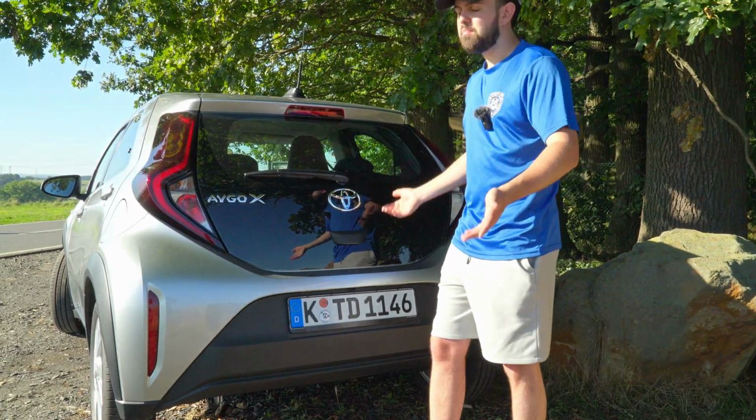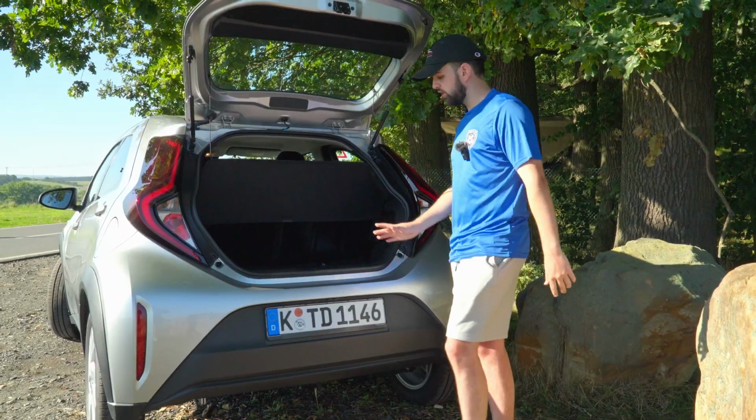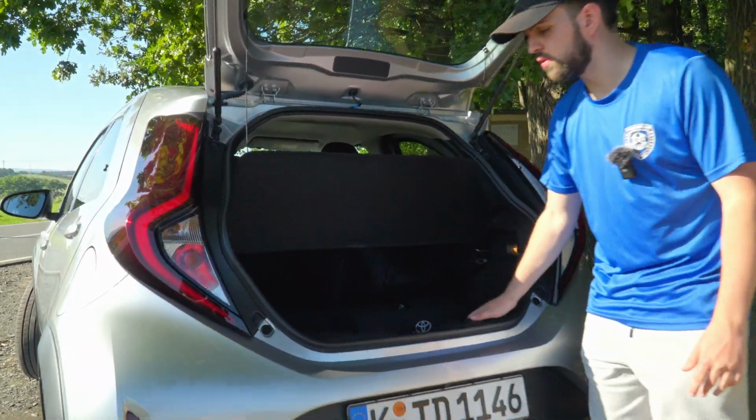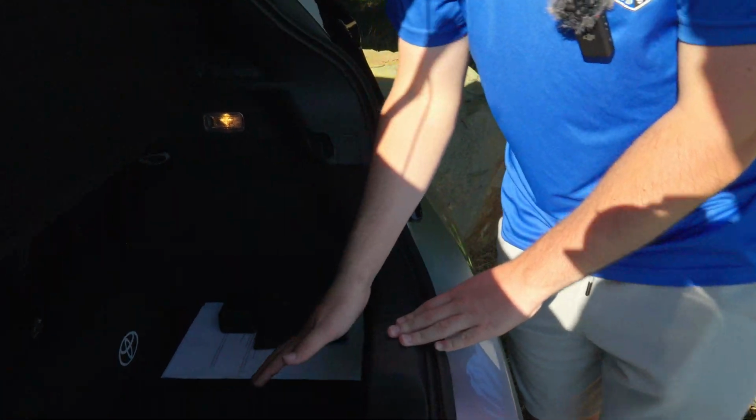Design depends on whether you like it or not. I'm not the biggest fan of it. And you can see here, again, we have a fairly high load height and also a fairly big lip in here, so loading in here is not going to be the most comfortable thing.